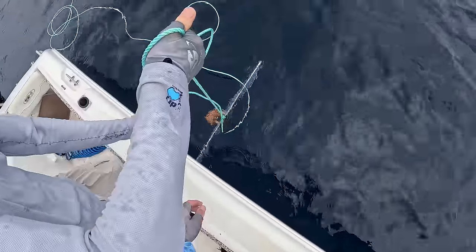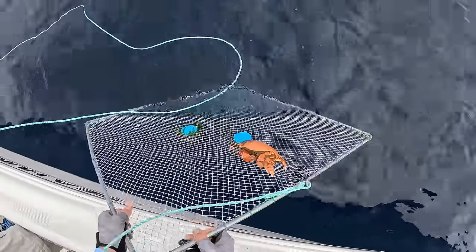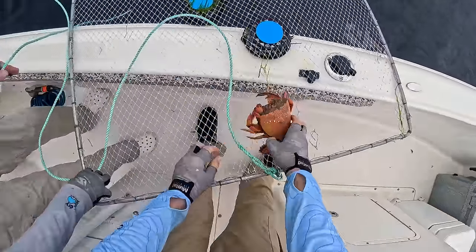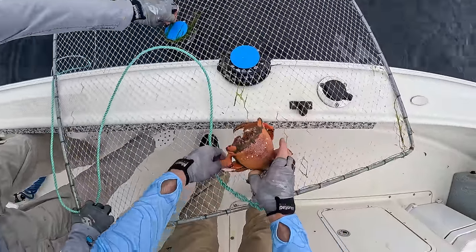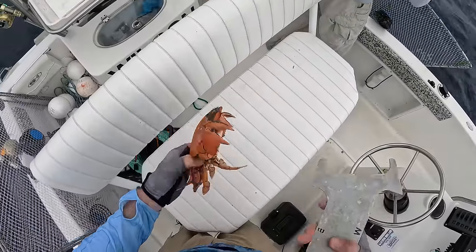Last pull of the day. And this is it. And it's a one. Yeah. It's all right. That 8 pot saved us.